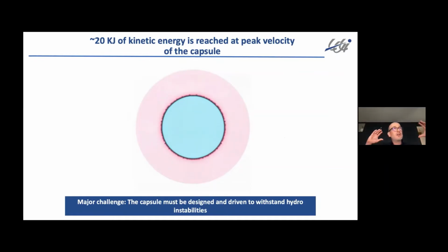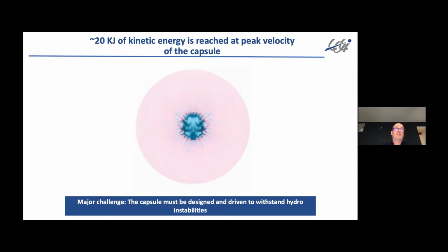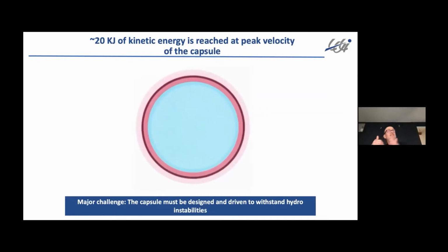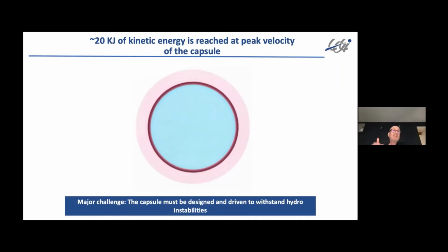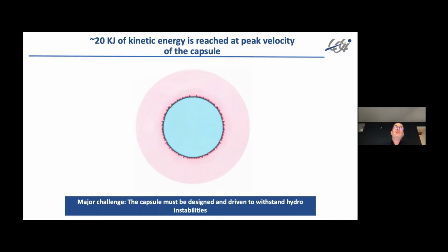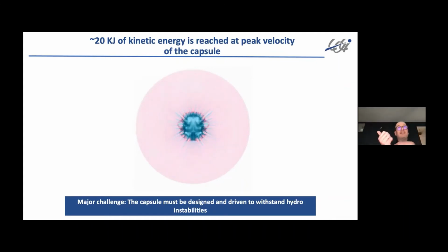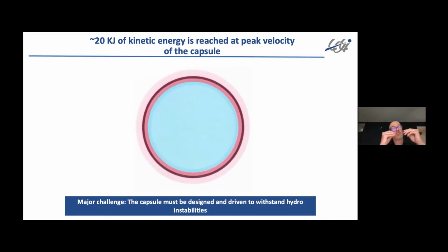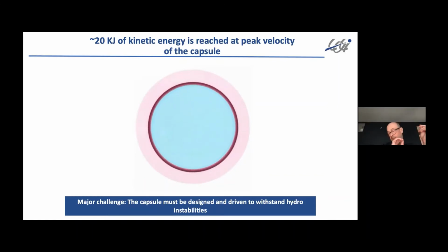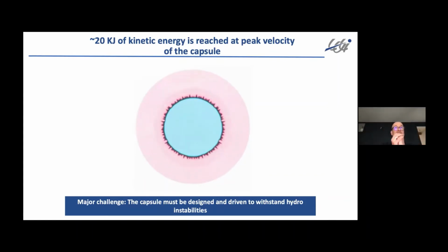The capsule is going really fast, as I told you, 450 kilometers per second. It's really thin. It gets thinner and thinner because the capsule is ablated by the X-rays. And what can happen if you have any inhomogeneity of the drive or of the density, you can trigger hydro instabilities, related to Richtmyer-Meshkov instabilities.